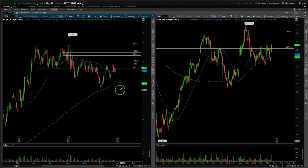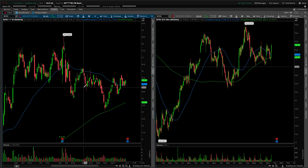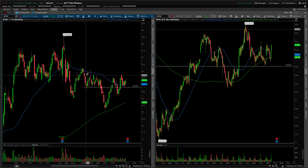First things first, we've covered this one in the past on the channel. Let's clean up this drawing set and really start from scratch to get a fresh perspective. Sometimes those previous drawings can mess you up. So let's start off by pointing out obvious areas of daily support and resistance.